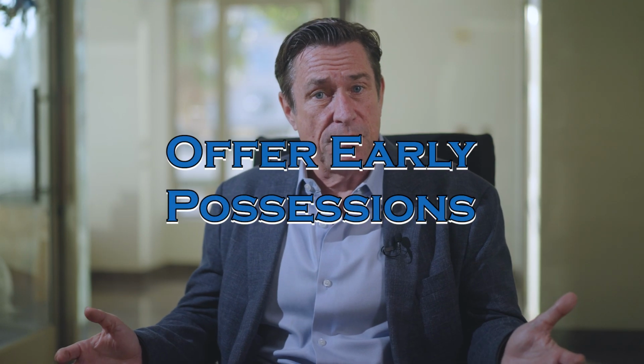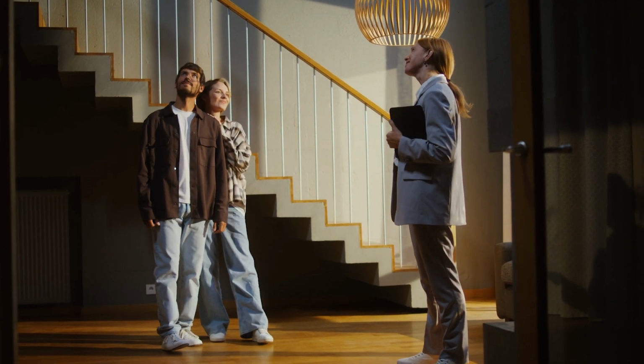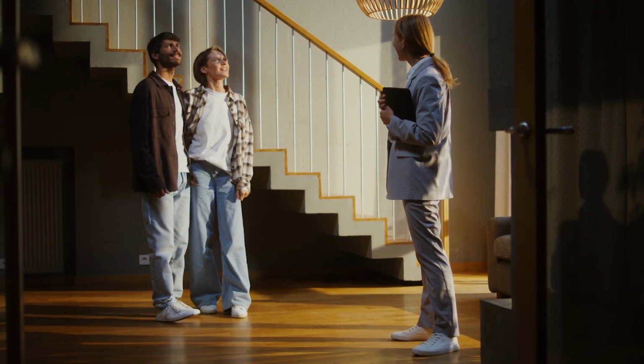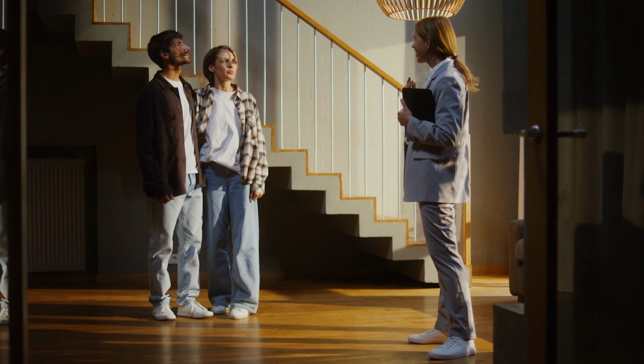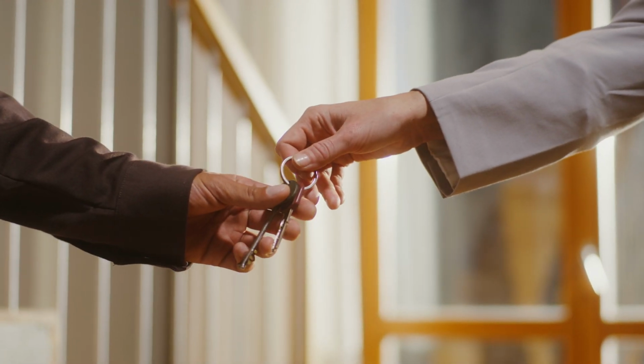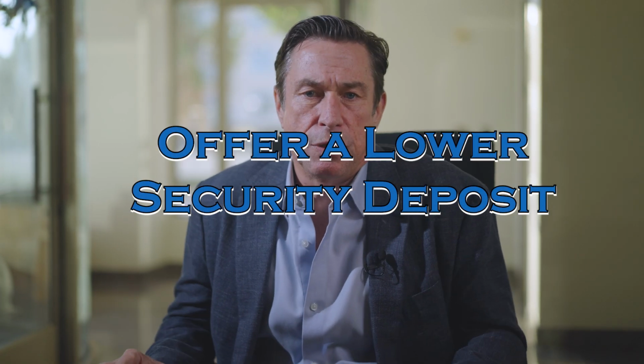Offer early possession. If the start date was for the first of the month, you could offer it early to tenants who commit with full payment of deposit and the first month's rent. Do this as an incentive for getting everything signed and paid so they're able to move in a week or two early. This little incentive may help you close the deal and get your money sooner. This can also help your tenant potentially close a housing gap or at least make the move a little less stressful.